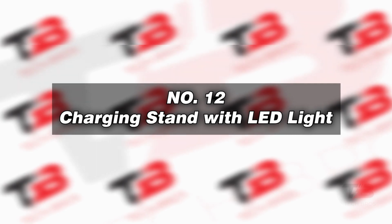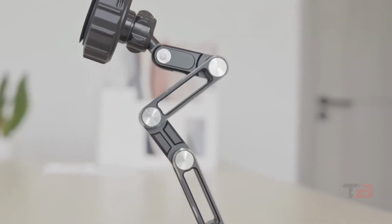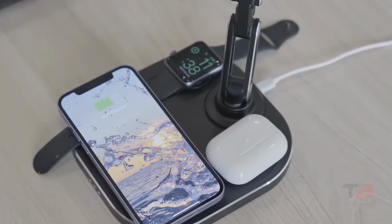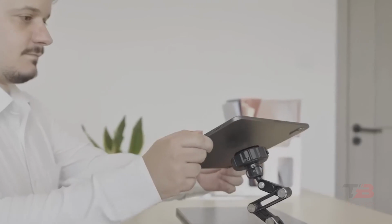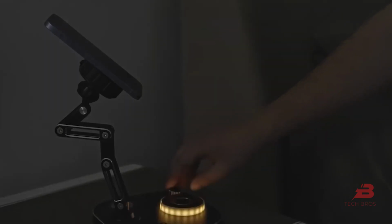Number 12. Charging stand with LED light. Designed for wireless charging enthusiasts, this stand accommodates your phone, AirPods, Apple Watch, and even your iPad. It features a suction cup to secure your iPad and an adjustable night light for your nightstand.